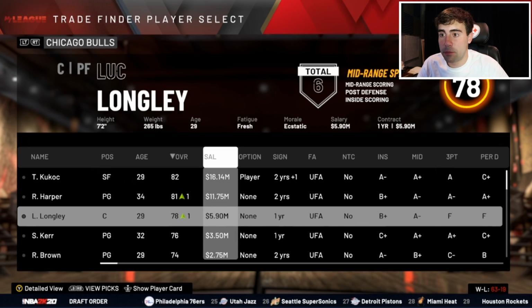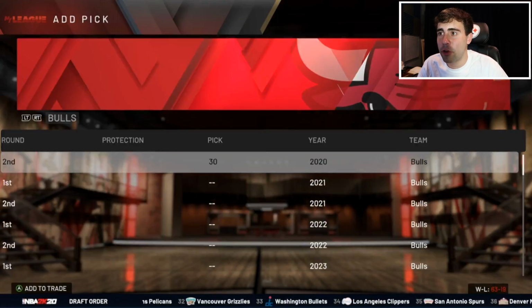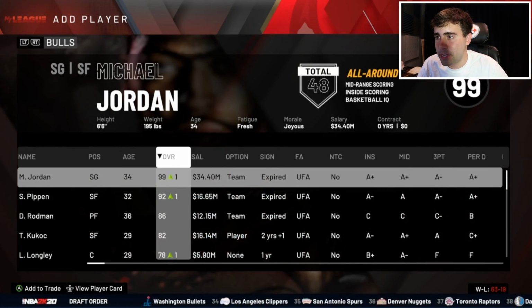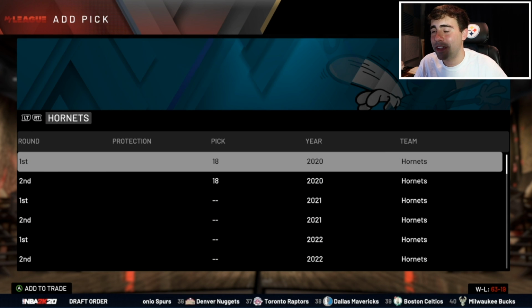I'm definitely open to moving Ron Harper and Steve Kerr just because they're at the end of their careers. I want to keep Kukoc, but yeah, Ron Harper, 2 stars. We'll trade the 30th pick, our 2nd round pick. And then I wouldn't mind moving, like, the Simpkins guy, and then I'll move Steve, or we can move Randy Brown. All right, I want to see if we can get to like 5.